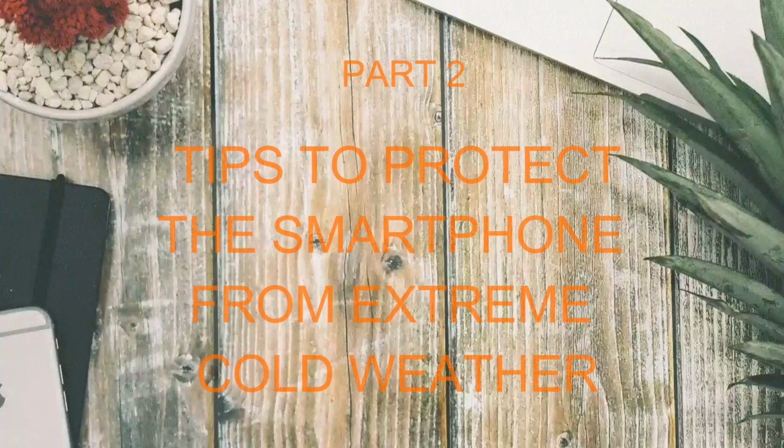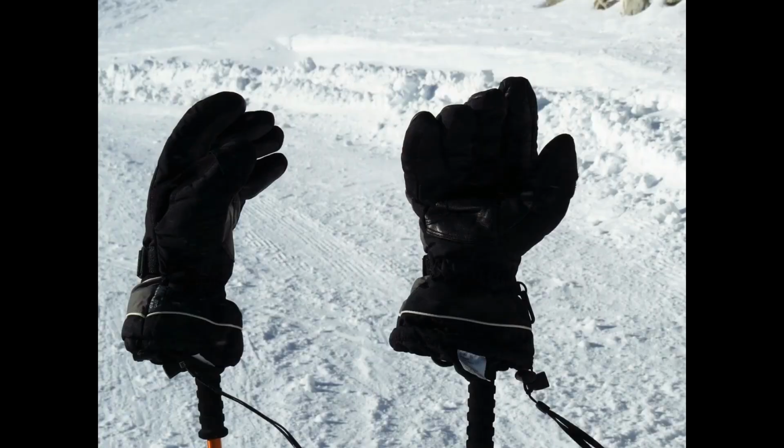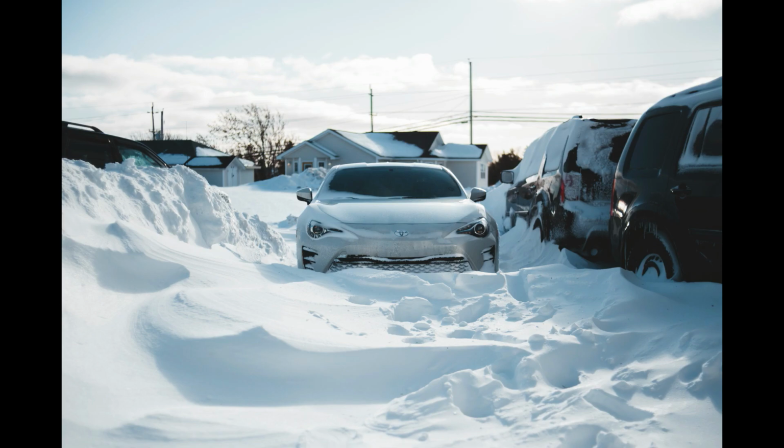Part 2. Tips to protect the smartphone from extreme cold weather. Don't take the smartphone out in the cold weather. Use warming gloves when handling a smartphone in the cold. Don't leave your smartphone in a cold vehicle for extended periods of time, especially not overnight. Such use can cause permanent internal and external damage.